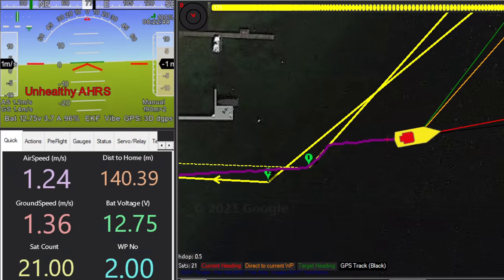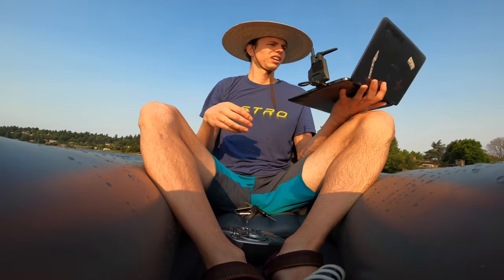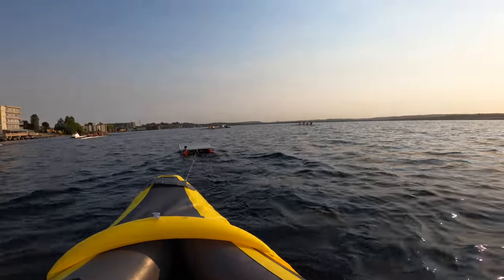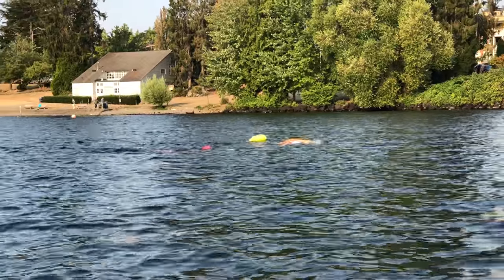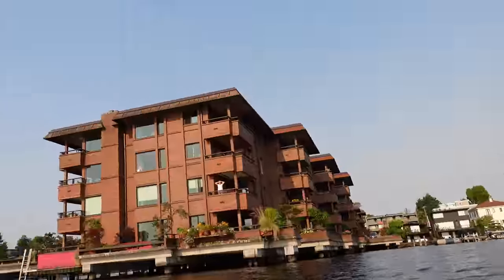Already, I had to make an emergency turn to avoid that swimmer. It's gonna be a busy day on the lake. Okay, back into auto mode. I just split the rowing team in half. Whoops. I'm going right through the middle. My path is slowly intersecting with some swimmers, but I think I'm gonna beat them. Yeah, I built it! Yeah.